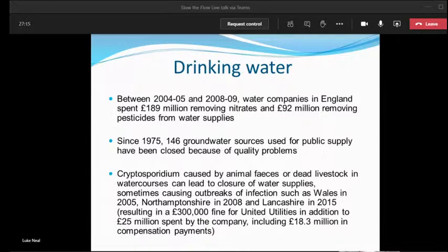I wanted to just make a note about one of the other costs of this sort of pollution. So I mentioned, and that's when excretions from animals in particular, but it can also come from sewage farms, gets into watercourses, and it can give you really unpleasant gastrointestinal infections. And this has huge cost implications for water companies.